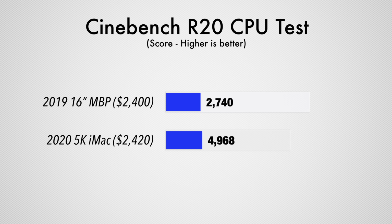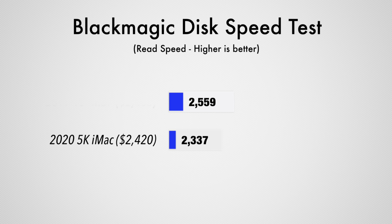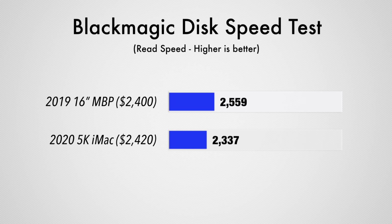And then moving on to the Cinebench R20 CPU stress test, which factors in the cooling system performance, the iMac is now 81% more powerful than the MacBook Pro, which shows that the MacBook is definitely being limited by the thin, cooler design. Now before we get into the graphics benchmarks, I want to test out the SSD speed using the Blackmagic disk speed test.